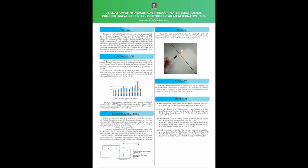I'm using the H2O generator to separate H2O. The water is separated into two components, oxygen and hydrogen. The hydrogen gas we use to make the fire. The resulting fire is a slightly blazing yellow. The fire is also still small. This happens because the gas produced is still in small quantity over a long duration of time. This is due to the small electrical current used.